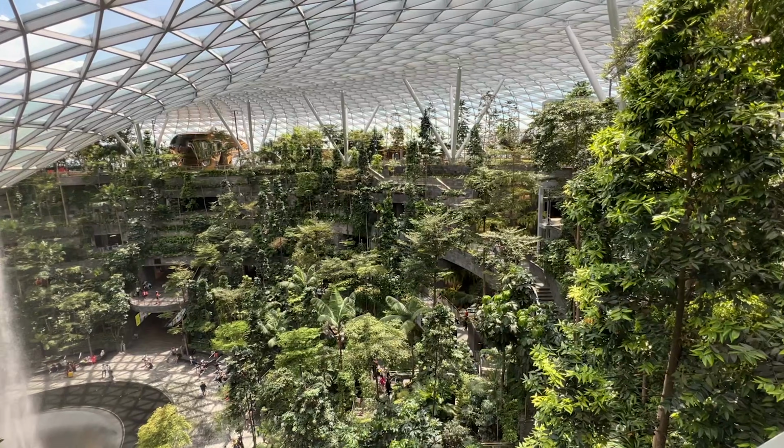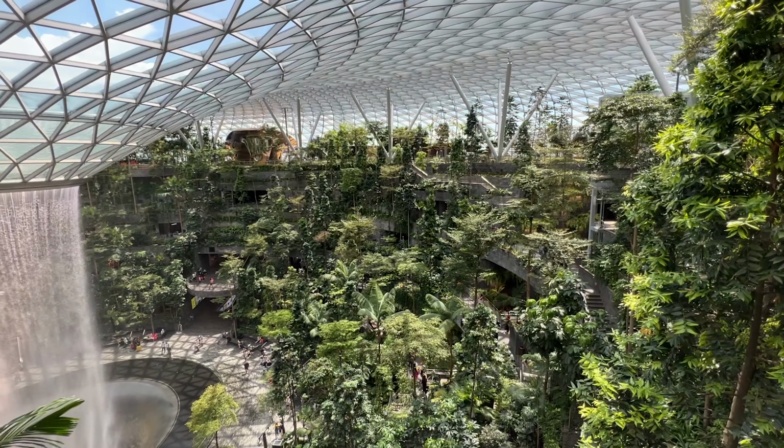I actually started at the top and did an entire lap of each floor as I worked my way down. I don't know why I've never done that. Usually I just roam around haphazardly, but I would highly recommend doing it that way. I have seen more than I have ever seen before at Jewel. There are so many things here that I didn't know they had, and I'm glad I did it that way. It worked out really well. So if you have the time, do that.